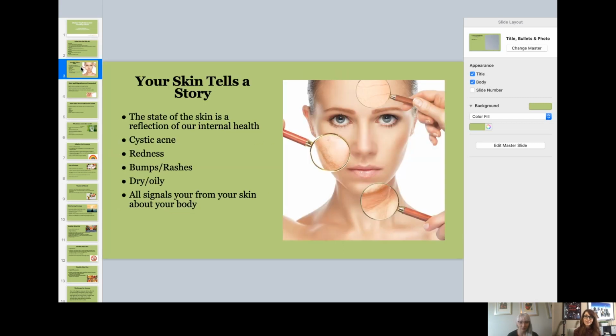And your skin actually tells a story. So your skin tells a story about what's going on inside your body. So it actually gives you about a 3-month picture of what's been going on in your body, similar to what an A1C can show. For a diabetic, an A1C shows a picture of what's been going on with the blood sugar in the last 3 months. So it gives an average blood sugar in the last 3 months. So similarly, your skin tells you what's been going on internally in your body for the last 3 months.